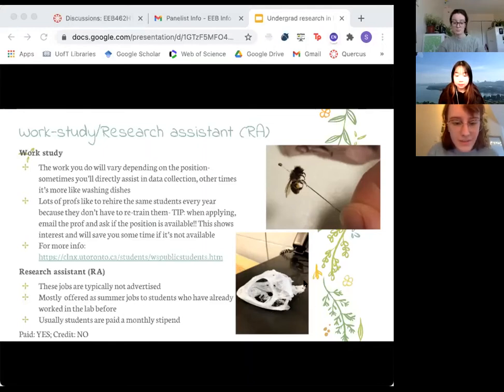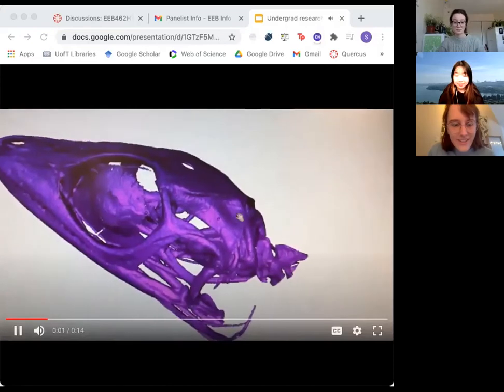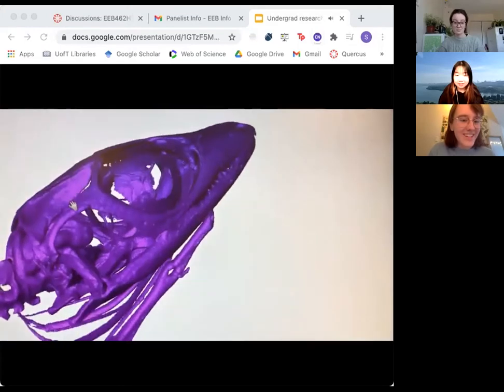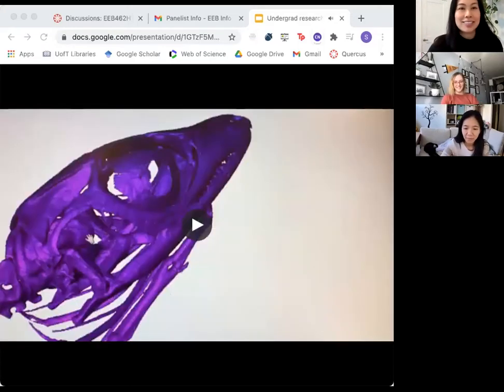Oh yeah, and this was the photo underneath the bee here is another EEB student, Martina, whose work study job involved creating a bunch of CT scans of lizards, which is cool. There's a video of one of these lizard scans that she generously offered to let us put in the presentation. I think it's really cool. Woohoo! I don't know anything about vertebrates, but if you're a vertebrate person, that's pretty cool.